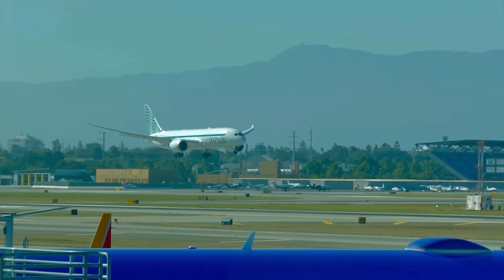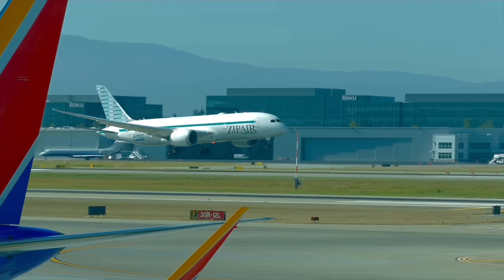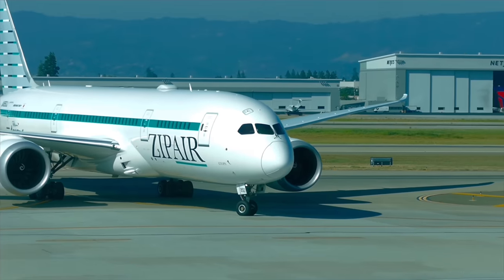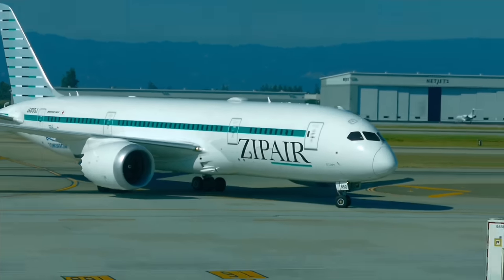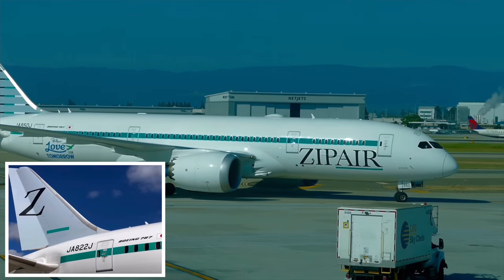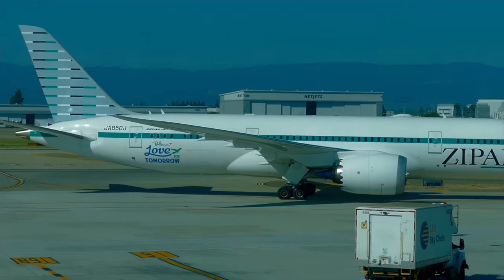And here she is. ZIPAIR have just one aircraft type, the Boeing 787-8, the smallest Dreamliner variant. They have just seven of these airframes and have a new tail design. The original livery had just a Z on the tail, but they changed this after Russia's invasion of Ukraine and the Z being used to identify some Russian forces.